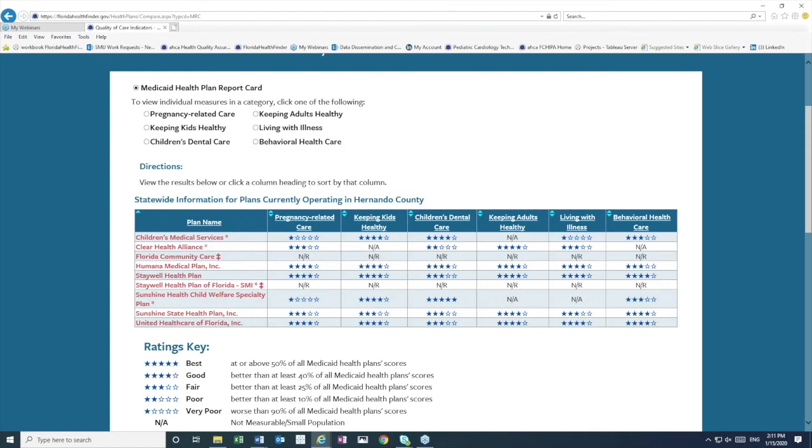So keeping in mind that 5 is high and 1 is low, we can see these plans compared on pregnancy-related care, keeping kids healthy, children's dental, keeping adults healthy, living with illness, and behavioral health care. You can further look at each category by clicking one of them at the top of the screen.